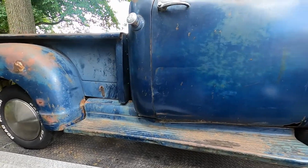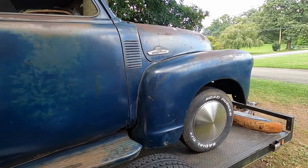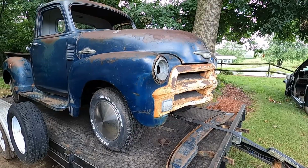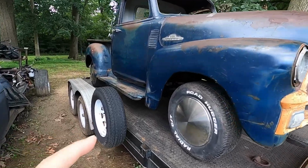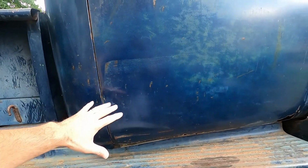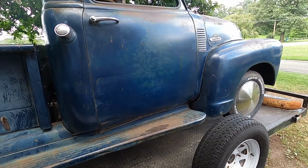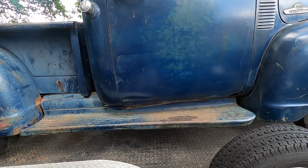It does have an awesome, very amazing patina. If you guys have seen any of my videos on older cars, you know I absolutely love it. The patina is just incredible on this truck. So there are some issues. The very bottom of the doors have some rust. We did get new lower door skins, but we'll have to see. Obviously we still need to unload this thing off the trailer and get it in the shop, get it up on the lift and get it all checked out. There's a couple of surprises.